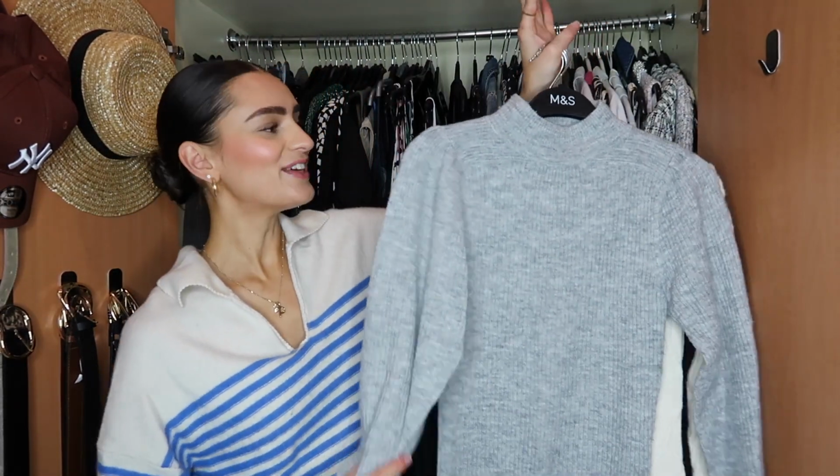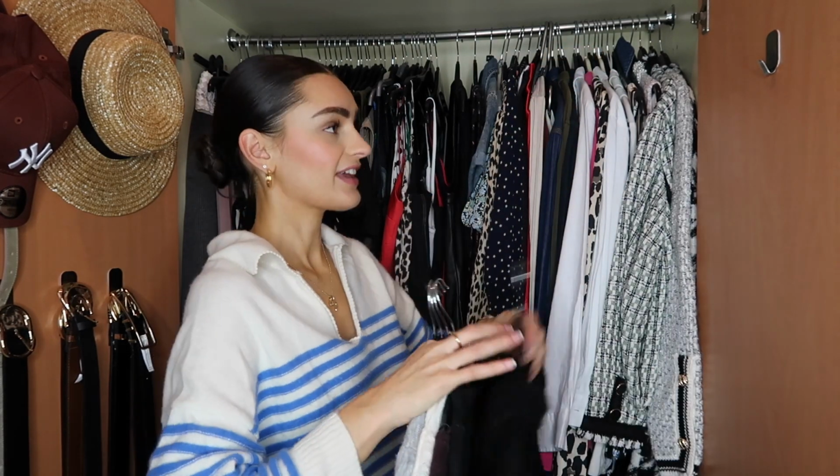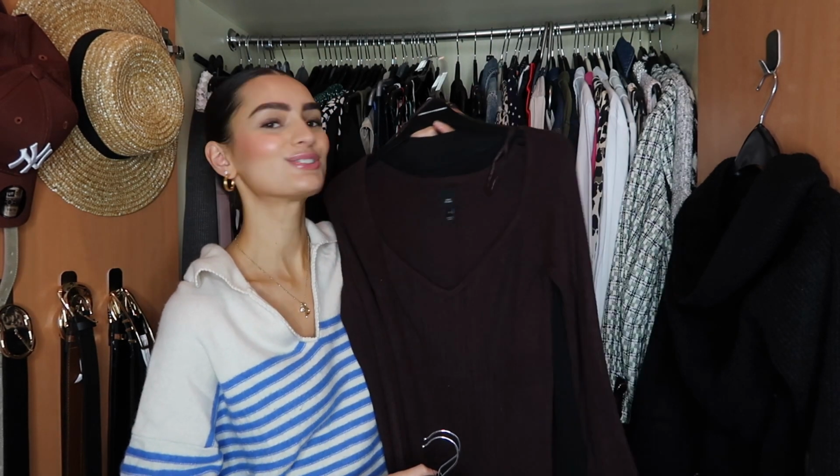Then we have the jumper dresses. I do love my jumper dresses. I just think they are so nice to wear throughout the winter. I have a grey one, this is one of my all-time favourites, a white or cream coloured cable knit, and this gorgeous purple one, which I missed so much.